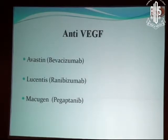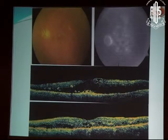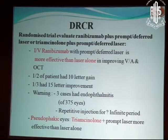Then came the other pharmacological agent, that is anti-VEGF, the three molecules listed over here. And this is how you can get a beautiful resolution, the pre-treatment and the post-treatment over here with various agents. Various studies are now centered around the use of anti-VEGF in the management of diabetic macular edema.